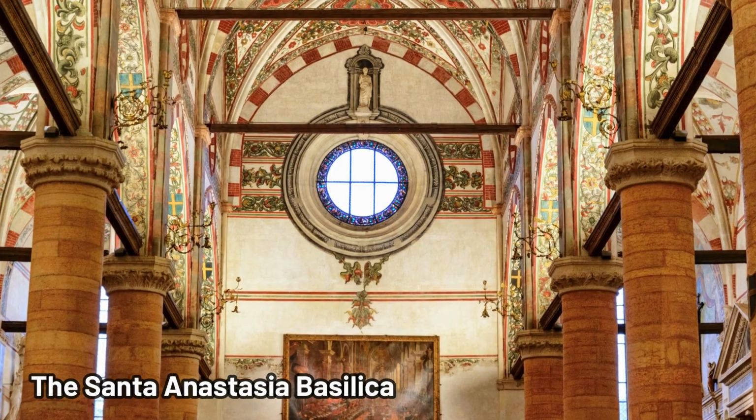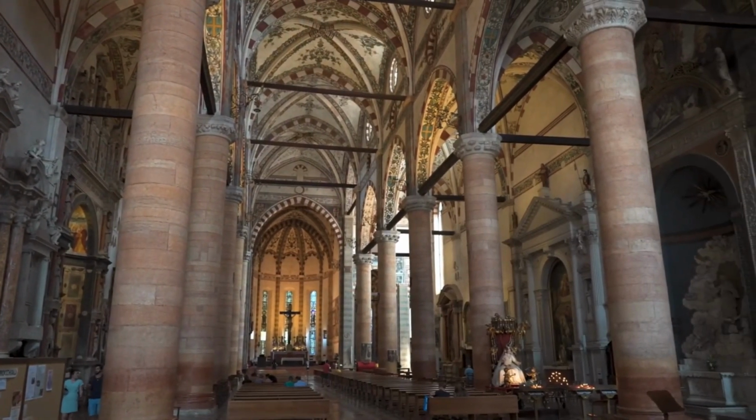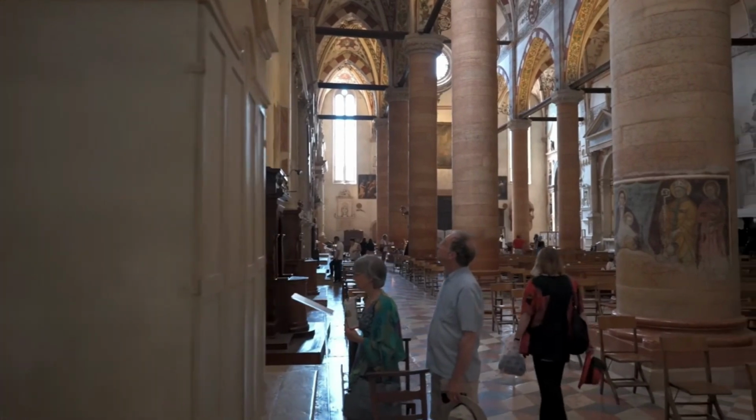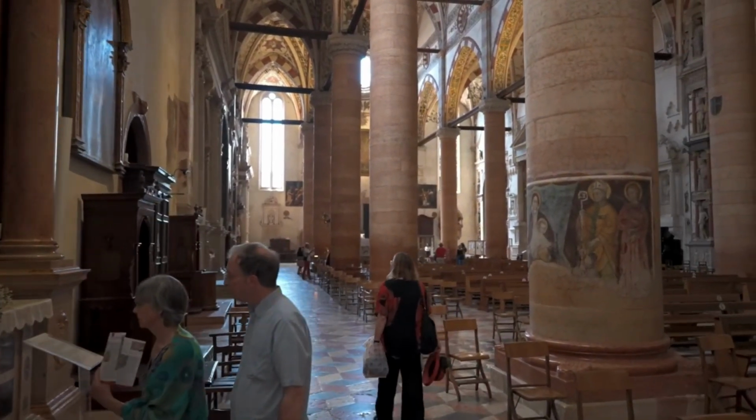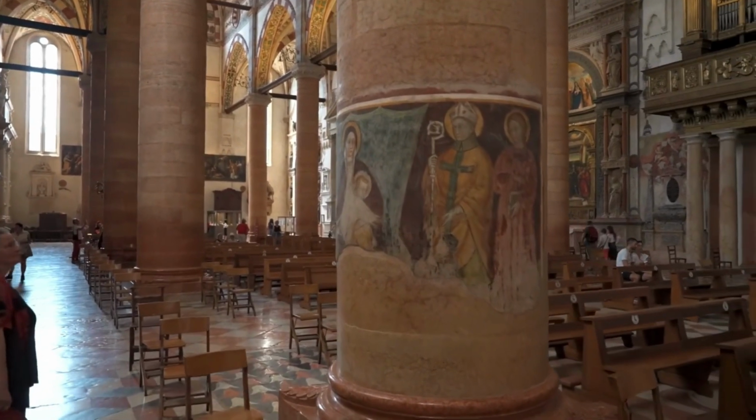The Santa Anastasia Basilica is one of the most important basilicas in the city. The basilica is famous for its beautiful Gothic architecture and long history. The building combines elements of Romanesque and Gothic styles, and they blend nicely together.